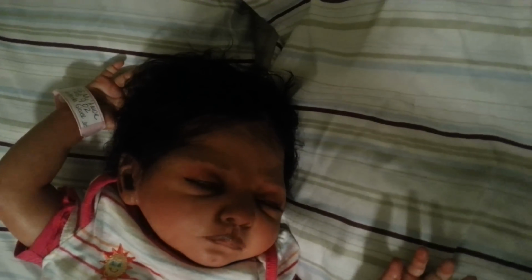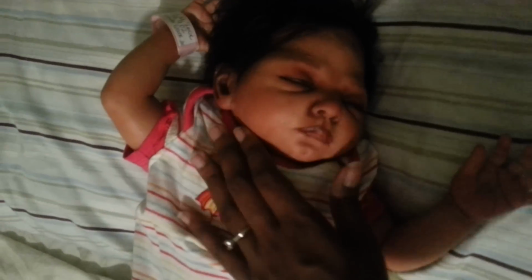I picked this sculpt out. I absolutely love Paris. Paris has everything that I want. I love her. I love the way her hair comes down in her face. She has painted hair and rooted hair. And I just wouldn't change anything about Paris.